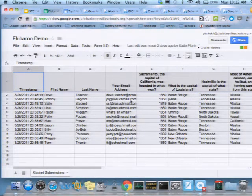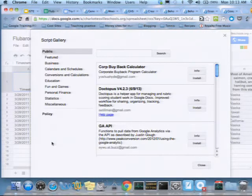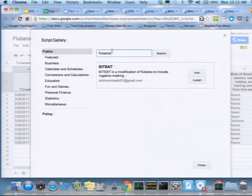My students have gone through and taken their little quiz. If I want to insert Flubaroo, I just go to Insert and Script, and then I get the whole script gallery. Earlier this didn't work, but let's see if it's there now. It's not there yet, so check it later today.